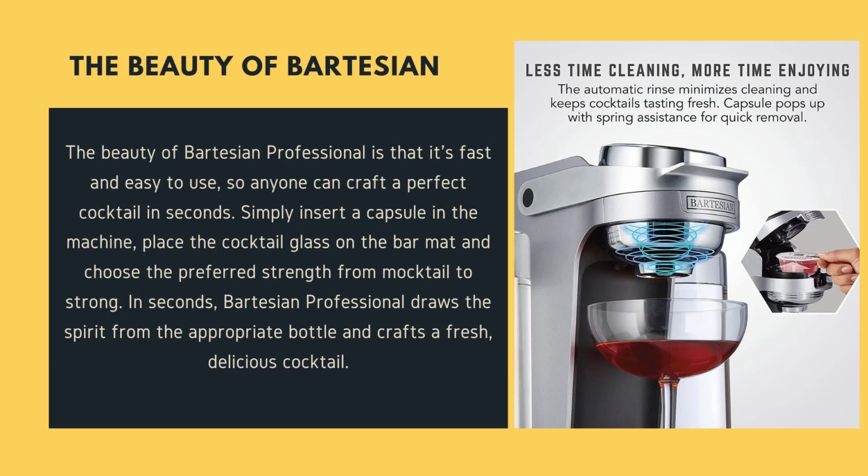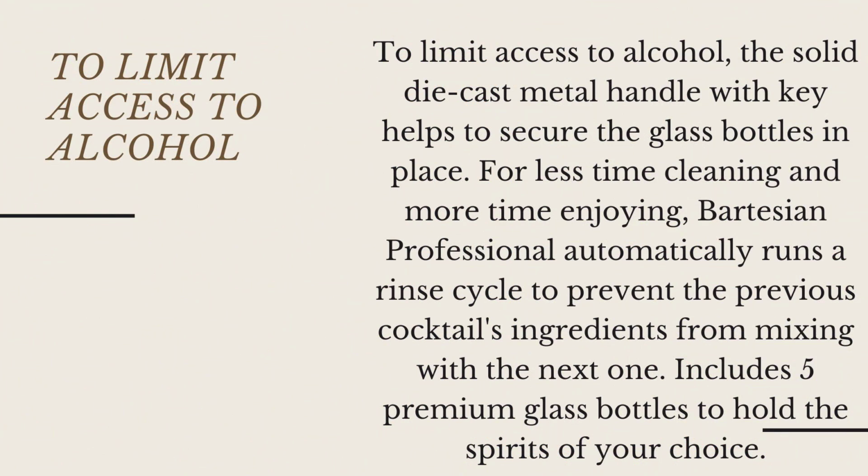Simply insert a capsule in the machine, place the cocktail glass on the bar mat and choose the preferred strength from mocktail to strong. In seconds, Bartesian Professional draws the spirit from the appropriate bottle and crafts a fresh, delicious cocktail.